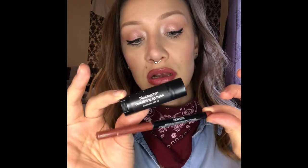One is Revlon and one is Neutrogena. And if you want to wear this during the summer or at the pool, it has a pretty high SPF for a lip color.